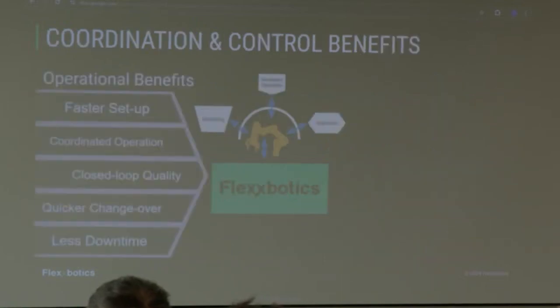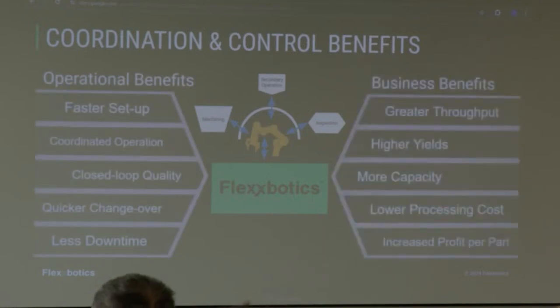So to summarize, the combination of these approaches, in our eyes, provides the most productive robotic setup possible. Combining them together, you're able to run unattended longer, continuously, and everything within spec, leading to the best throughput possible. And a really important aspect is an increased profit per part. So it's the old adage of doing more with less.